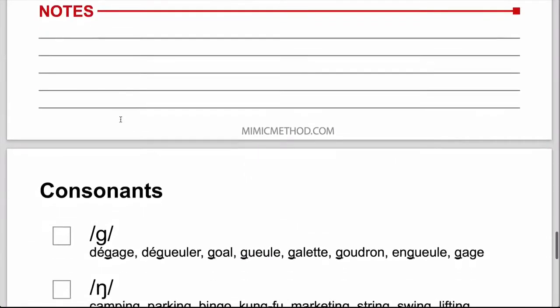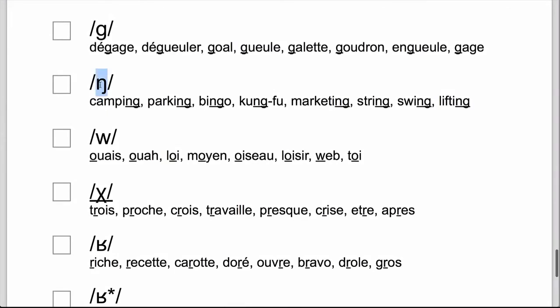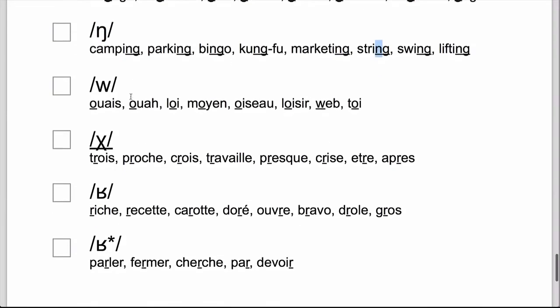Carrément, car, pretty straightforward with the K. Dégage, camping. This sound only occurs in English borrowed words like camping, faire du camping, parking, bingo, kung fu master, marketing, string. It just kind of occurs before J and before G and K made at the same part of the mouth. It's called a velar nasal.